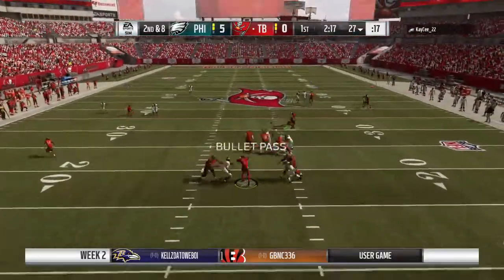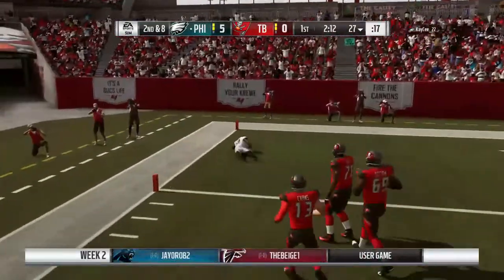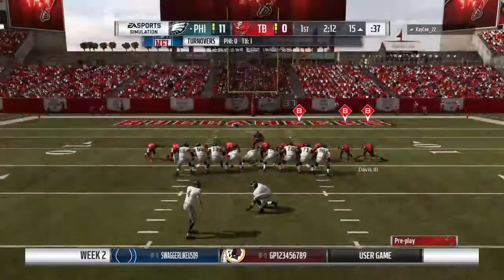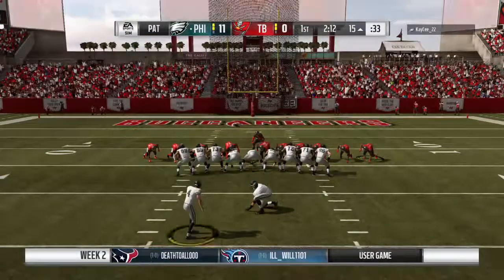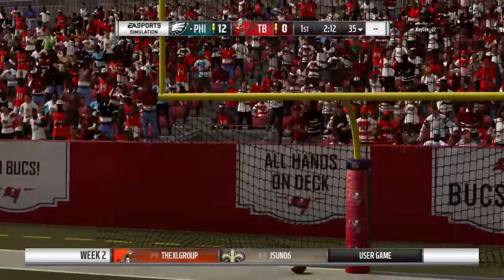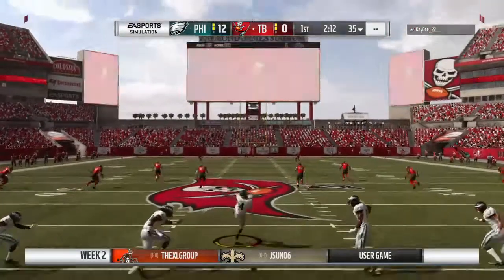2nd down, Winston. Looking for Evans, and it's intercepted. Picked off by the linebacker, Jordan Hicks. And he takes this one back into the end zone. And the Eagles defense gets a pick-6 TD. Short throw, pick-6 right there, those linebackers. They love when those short throws come and those eyes get real wide, don't they? How about the anticipation on the play? Reading, reacting, and then the ability to catch the football and take it in the opposite direction.